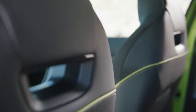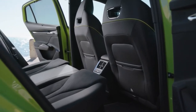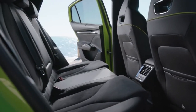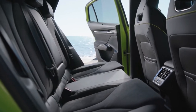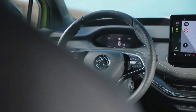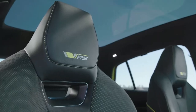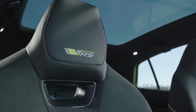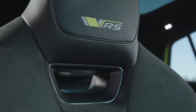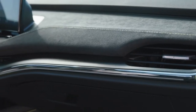However, the difference between the vRS and the rest of the lineup isn't as large as you might think. The regular Enyaq has stitched suede on the top of the fascia, some carbon fiber effect trim here and there, and more supportive seats, but the sportier Enyaq is so well finished that it struggles to stand out. Even the glass roof doesn't do much to change the atmosphere. It's so darkly tinted that it fails to properly illuminate the cabin.